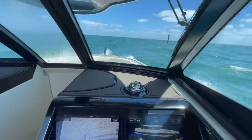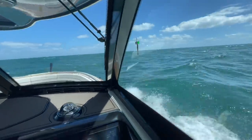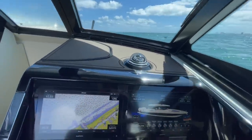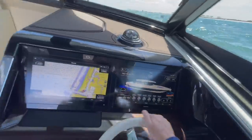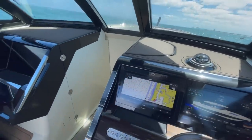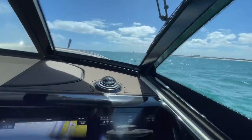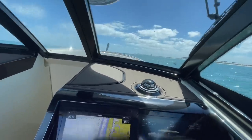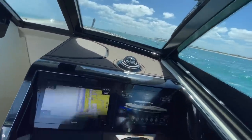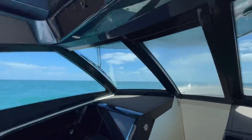What you don't want to do is slow all the way down. What you don't want to do is throttle all the way up. You just start playing with the throttles, see what gives you the smoothest ride. As soon as we get around this marker here, we'll be out of the deep water channel. Just gonna give it a little more throttle. Lower it down. There we go. Beach right there. 25 knots. See kind of breaking waves there, but yeah, it's nice today.